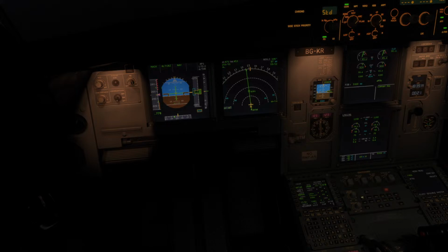3410, turn right, heading 300, climb to flight level 330. Turn right, heading 300, climb to flight level 330, Zodiac 410.